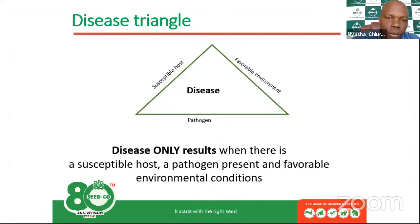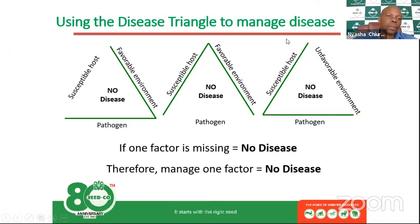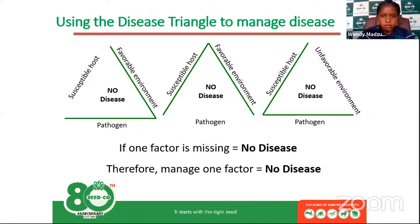If one of the factors is controlled, in that case, we manage the disease. So if a susceptible host is controlled due to genetics, if breeders come up with a resistant variety for a particular disease, in that case, the disease will be controlled. So in the case of using chemicals to control a disease, we are killing the pathogen. So in that case, our puzzle of three factors that are causing the disease to develop is controlled.